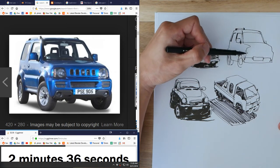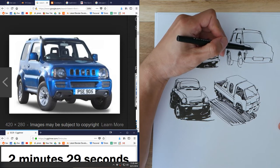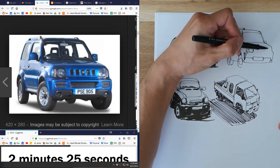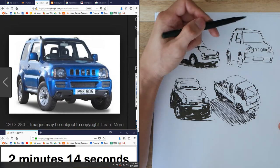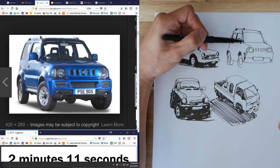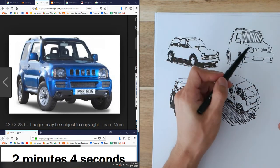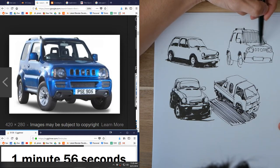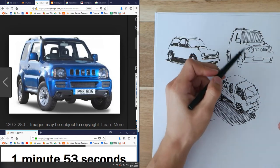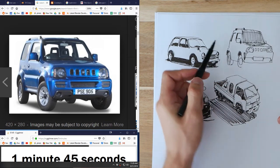So I have this little dividing line where the shadow happens, and then here I'll just start to blast it in. Kind of like a mid-tone. I'm putting a triangle on the right side here for where the reflection of the hood, the reflection on the hood goes.